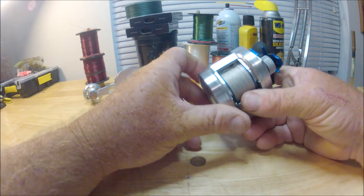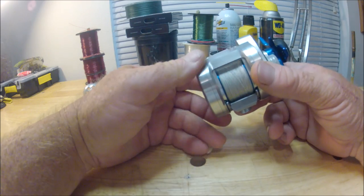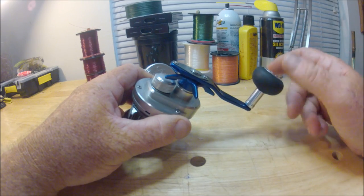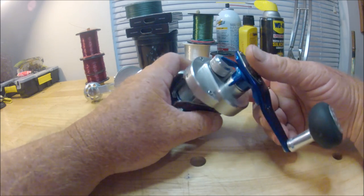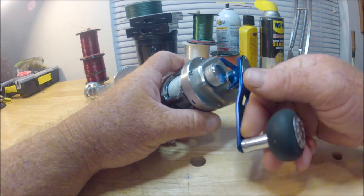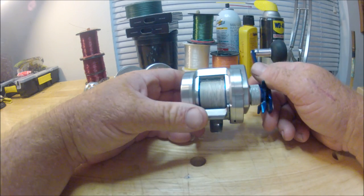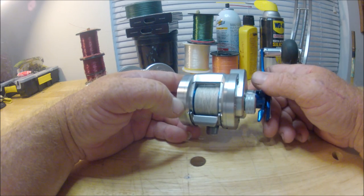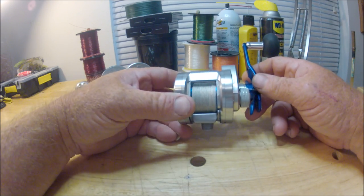It's a push button, of course. Level wind. Machined aluminum. Power handle. Okay, big power handle. Nice EVA power handle. All right. And many, many times people refer to Daiwa reels as just over-engineered. Well, when I hear that, I don't scoff at it. I kind of go, yeah, well, they sort of are. This thing is so smooth and wonderful.